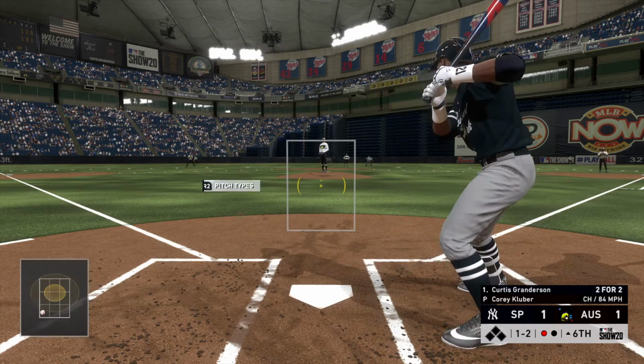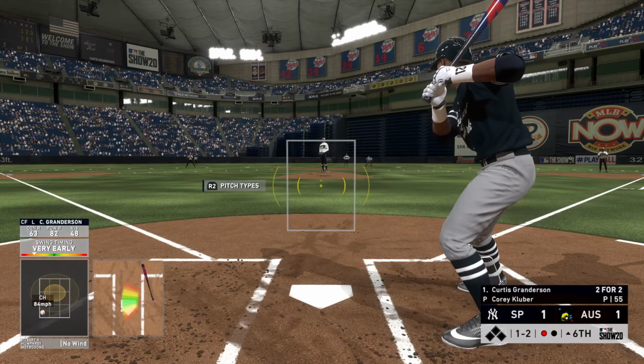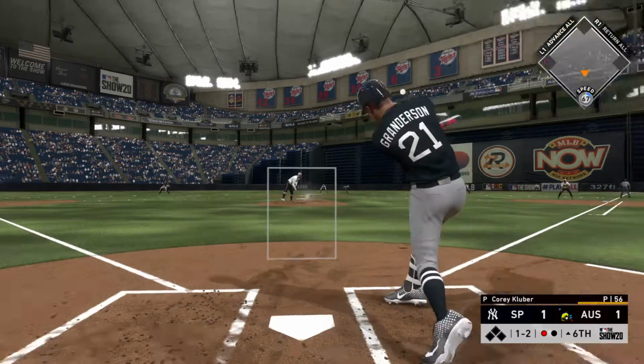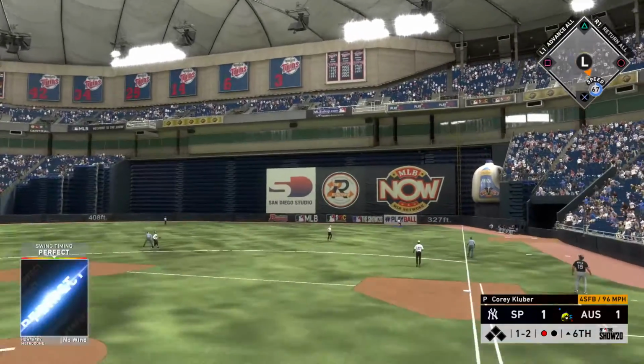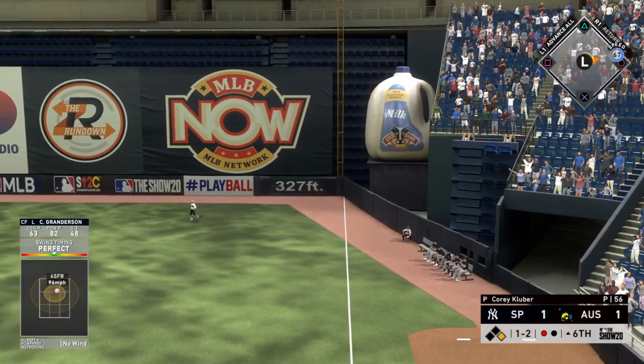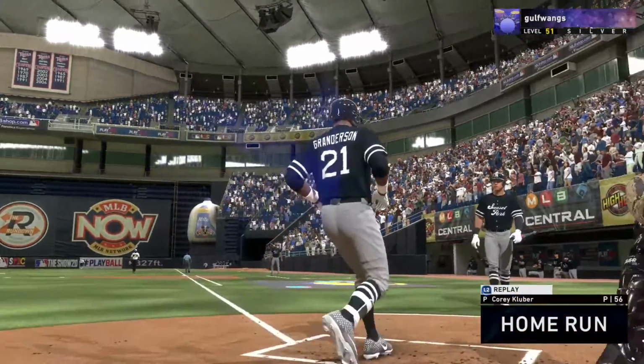Swing and a miss as he pulled the string on him. 1-2. Really feels like he's just on cruise control out there on the mound right now. Boy, this is a tight one. A swing, and he pulls it down the line and deep. And that ball will stay fair, and it's gone. A home run.